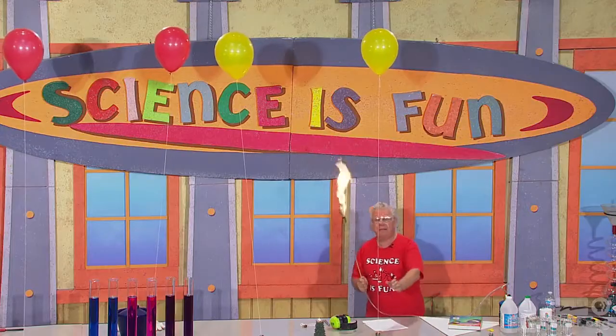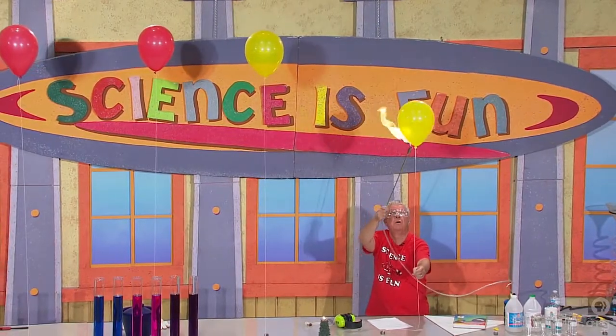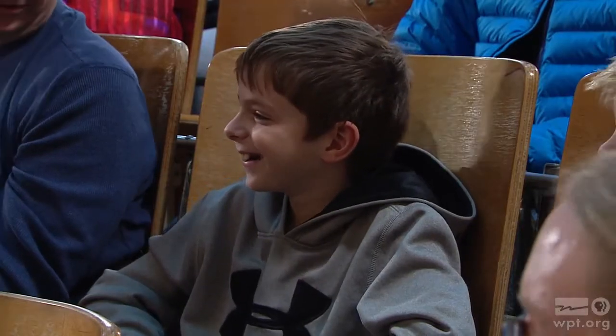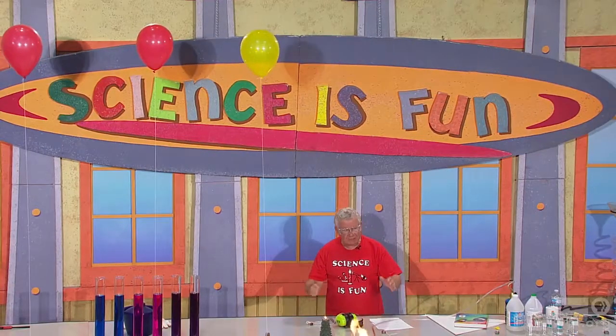So we've got a yellow balloon here. Let's find out what's in this balloon here. You ready for this? Here we go. Did that balloon have helium in it? That balloon had in it the gas hydrogen, which combines with oxygen from the air in an uncontrolled combustion reaction, which is what we just saw. And what do we always do in science?